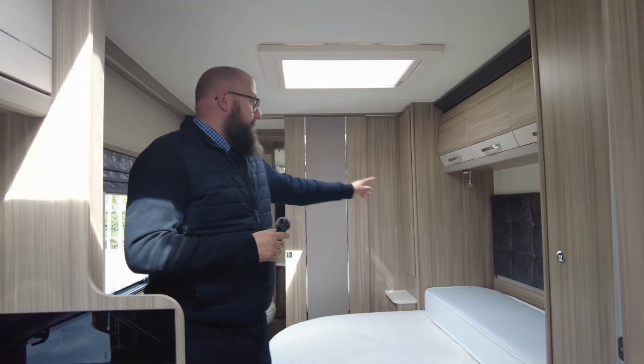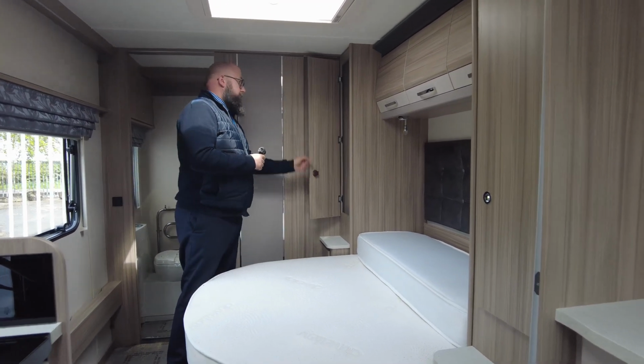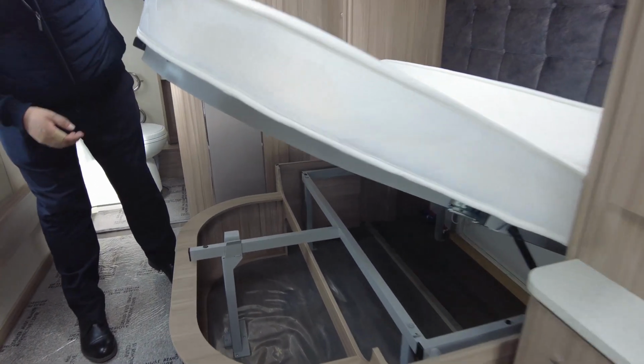And then you've got his and hers wardrobes, and you've got hanging facilities in each of these as well, so you've got space at the top to hang Sunday best if you want to. Underneath the bed you've got quite a bit of storage as well.